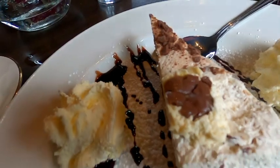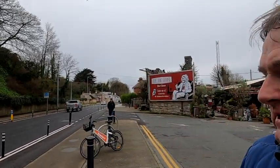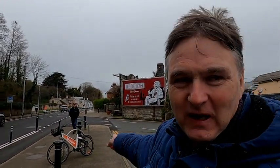Now, Howth is a bit expensive, so for that pot of tea and plaice dinner, which was chips and 3 plaice, and I got a Maltese cheesecake which was delicious, came to €29. But I'd go back there again, so check it out my friends. It's the Dog House, okay? So let's wander around Howth here.